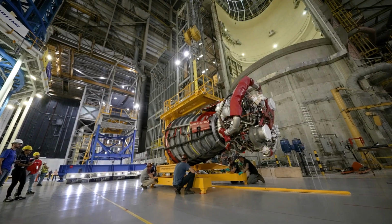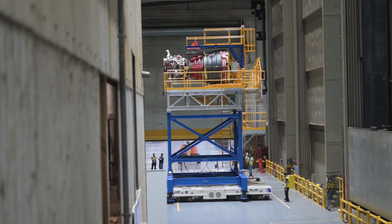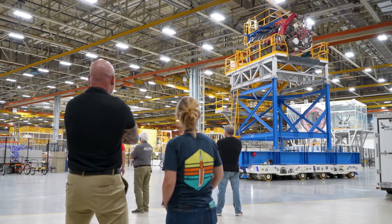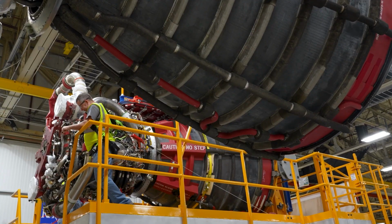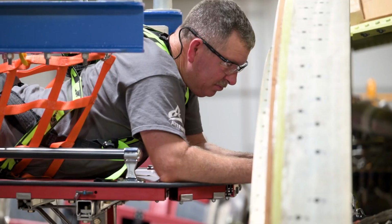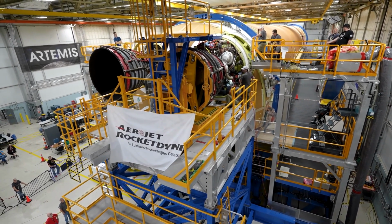Orion, however, wouldn't reach the moon without the SLS rocket, and the core stage forms its foundational backbone. It measures 65 meters in length with a diameter of 8.5 meters. Within its structure are primarily 2 massive tanks, one with a volume of 740,000 liters for liquid oxygen, and the other, even larger, with a volume of 2 million liters for liquid hydrogen.